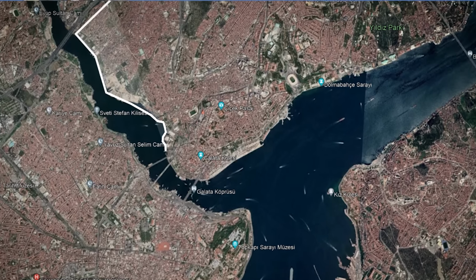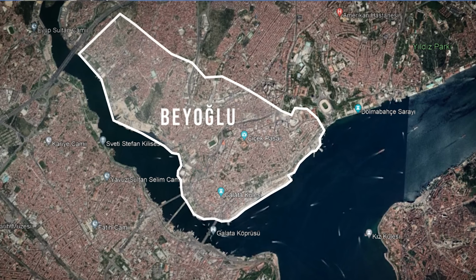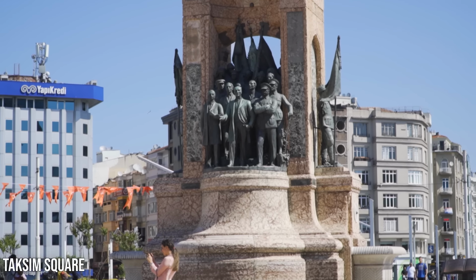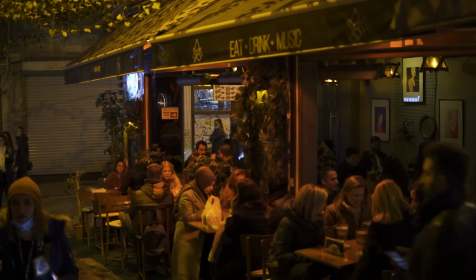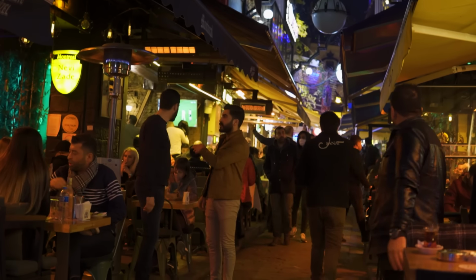Beyoğlu is another district of the city that is very well located. Here we can also find some of the main touristy areas such as Taksim Square, Istiklal Street, and Galata Tower. This area is recommended for those who would like to enjoy the nightlife of the city but also want to stay as close as possible to the main touristy attractions.